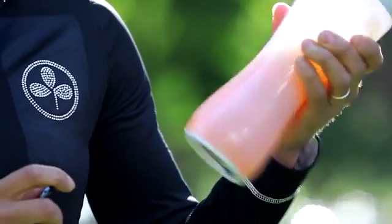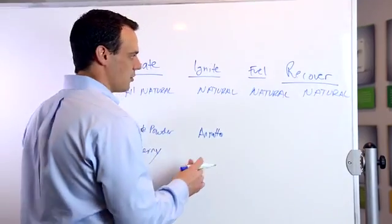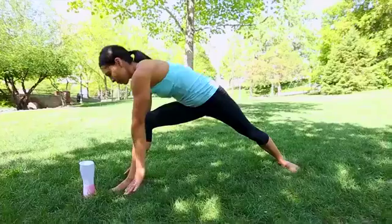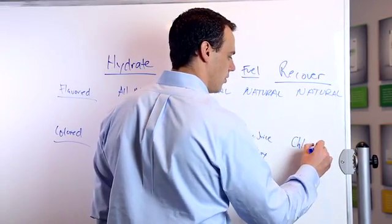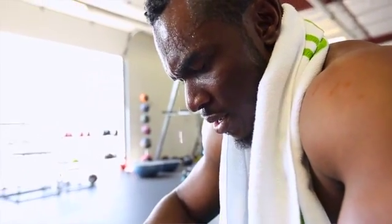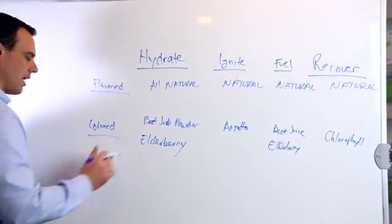Ignite is colored from the fruit annatto. And the annatto is very rich in beta carotene. So now you're not only getting that orange color, you're getting that critical antioxidant of beta carotene. Fuel, again, is beet juice in combination with elderberry to deliver that red color that is so attractive. Finally, in Recover, I talked a little bit about how chlorophyll helps remove that lactic acid, but it is also what is driving that green color. Amazing products with amazing colors that help with delivering the physiological response people are looking for. Again, all natural across the board.